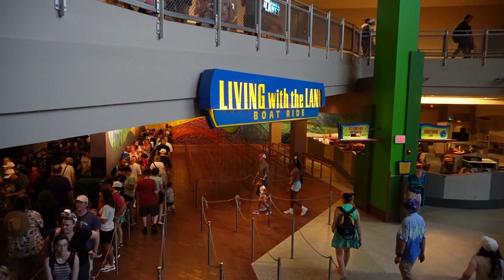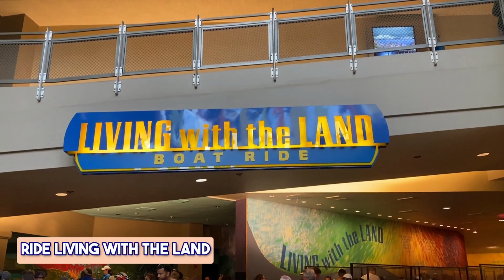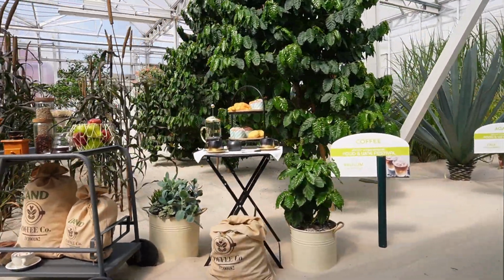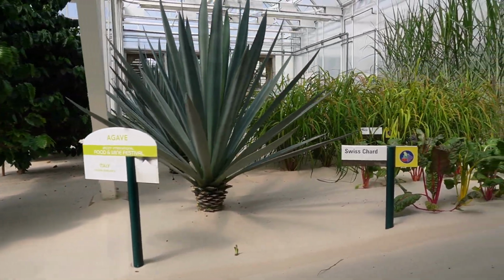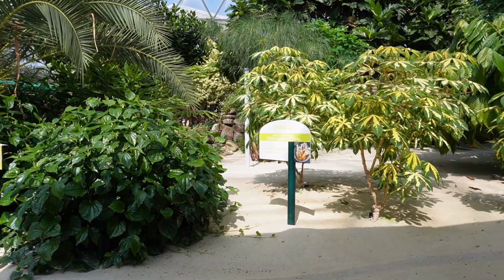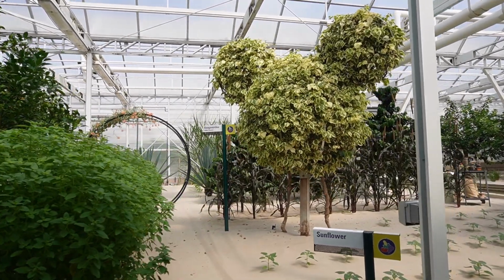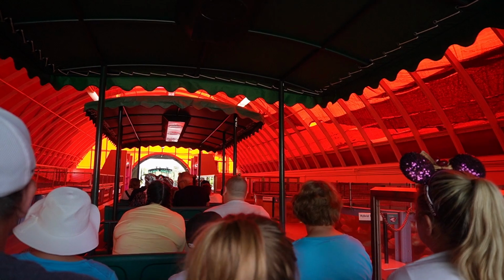One ride you'll want to check out during an Epcot festival is Living with the Land in the Land Pavilion. This ride is so fun because during the festivals, some of the greenhouses actually get decorated with some festival touches. It's also very neat because some of the ingredients that are used in some of the festival dishes in the festival food booths are actually grown inside of the greenhouses in Living with the Land. So depending on what you end up trying at an Epcot festival, some of the ingredients may or may not have been grown inside of Living with the Land, which is so cool to see.